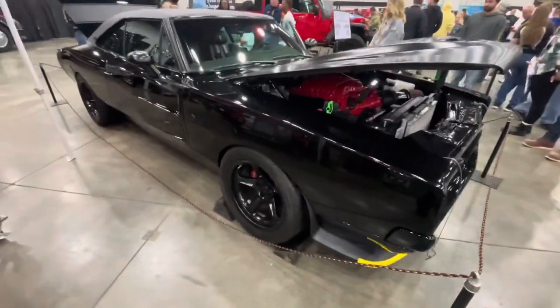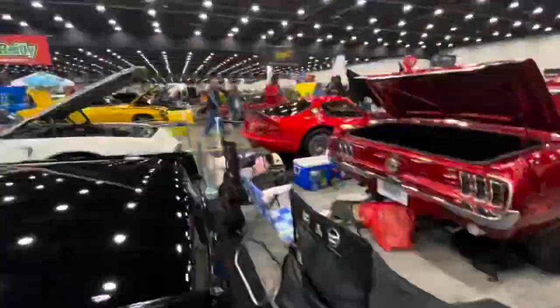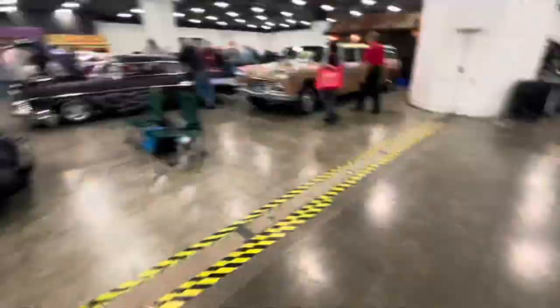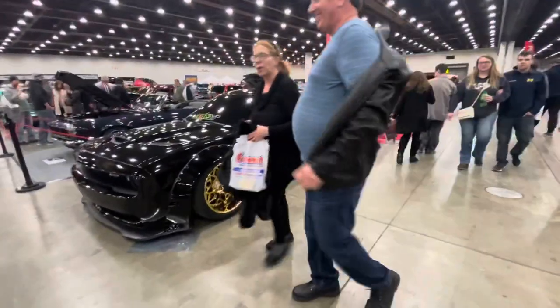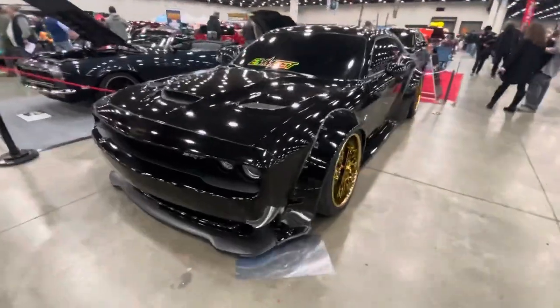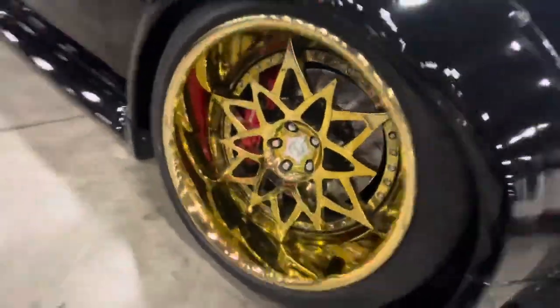Let's go ahead and go back with the time lapse. Check out this Hellcat. Wide body Challenger Hellcat. This is a custom made Challenger wide body. Wow, this thing is nice. Check out this wide body. Oh my god. Those wheels are expensive.